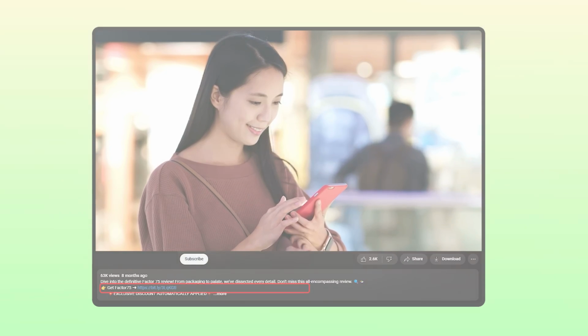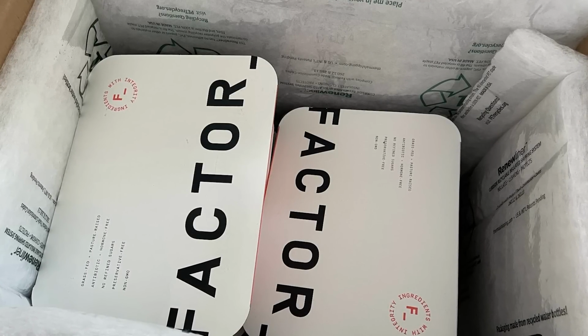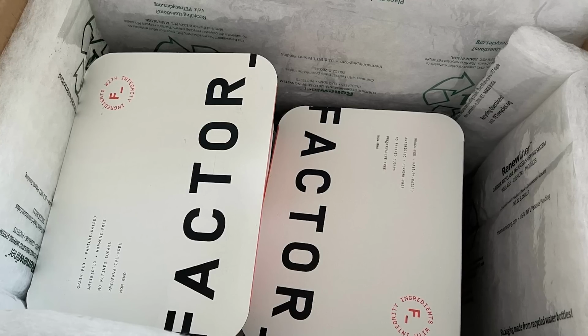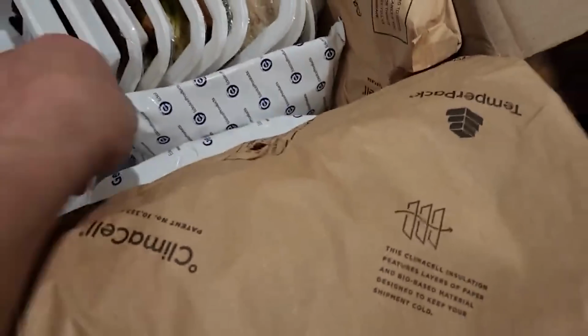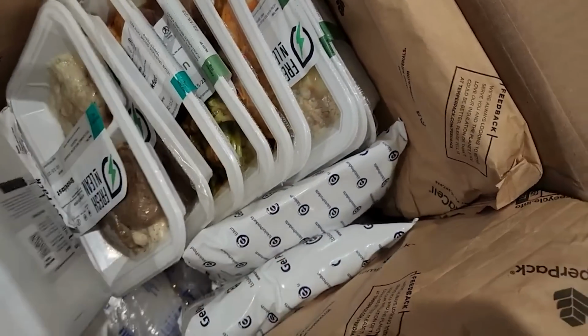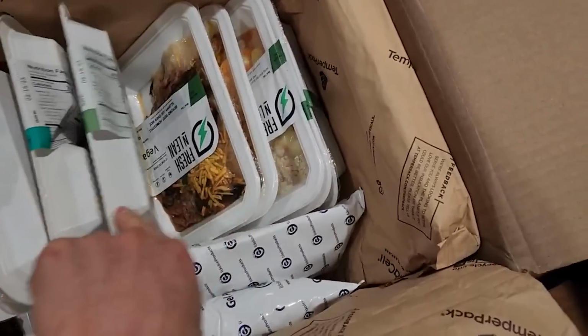And as far as delivery and packaging go, the box I ordered was well insulated. It came with ice packs that kept everything really cool during transit. Now, other pre-made meal services like Fresh and Lean, for example, use a vacuum seal packaging method, which can be a little bit annoying in my opinion to unpack.